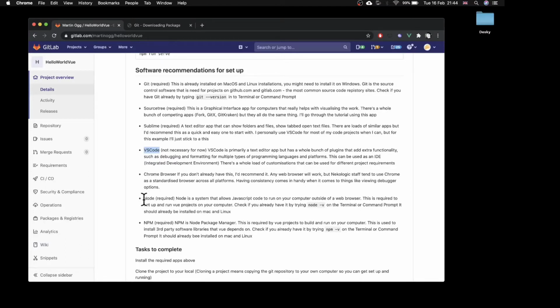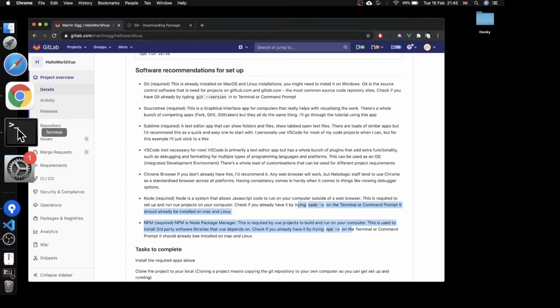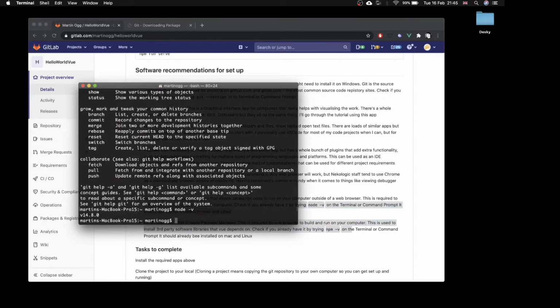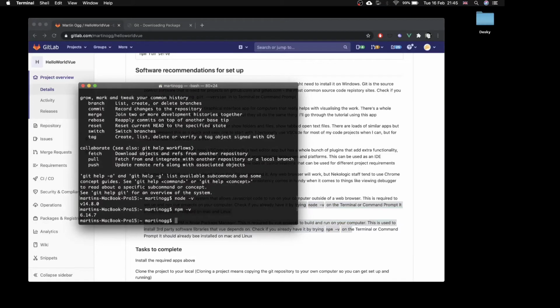I will let you search online what these are for, but they are absolutely required for running Vue JS projects. You can test to see if you have Node or NPM already on your computer. If you have a Mac, then it's going to be definitely installed. So node -v, there we are, it comes up with the version. If you didn't have it, it'll come up with an error. And then npm -v, same again.